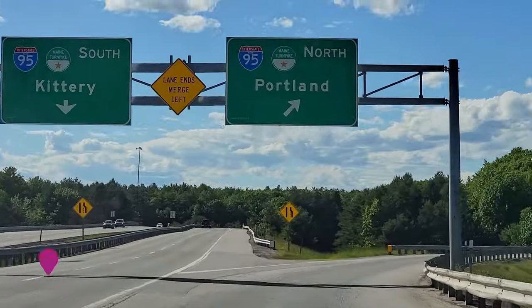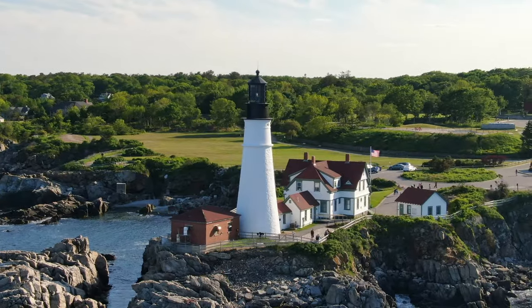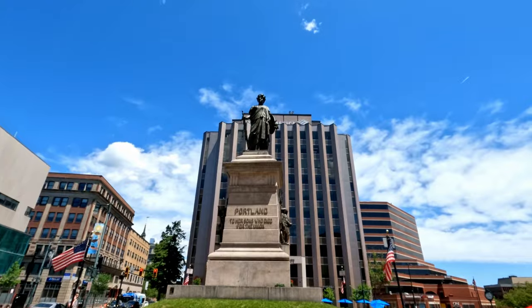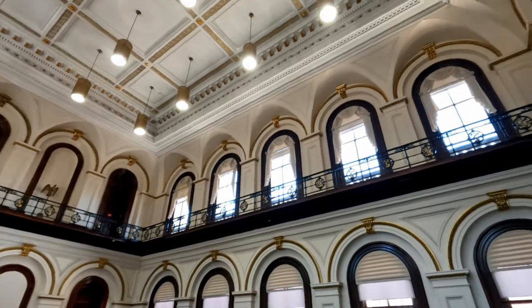Next, just 20 minutes north, you'll come to Portland, Maine, known for its famous Portland Headlight, which happens to be the most photographed lighthouse in the U.S. Incredible seafood and a fascinating history. For being the largest, most populated city in Maine, it's not at all overwhelming and actually quite charming. We recommend taking a history walking tour to get the lay of the land.